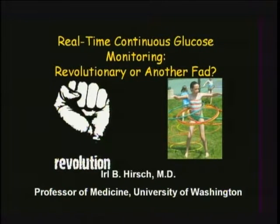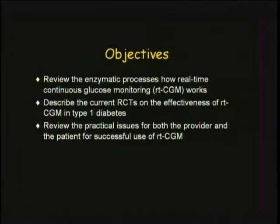And I was asked to talk about the question: is this just a true revolution, or is it just another fad in diabetes as we have seen in the past? So these are the objectives I was asked to place up today: reviewing how this whole thing works, looking at the current randomized controlled trials on the effectiveness or lack thereof, and reviewing some of the practical issues we are dealing with in our clinic managing patients with real-time continuous glucose monitoring.